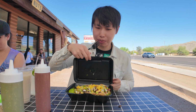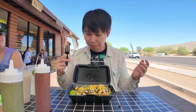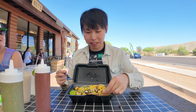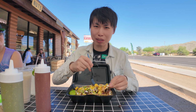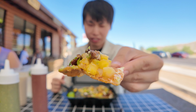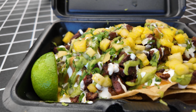In this nachos here. Look at that. Pineapple, al pastor, guac, sour cream. Let's check this out. Ooh, and cheese. Duh, of course it's gonna be cheese. I don't know if you can see this here. Look at that. Oh. Chip has a little bit of everything.